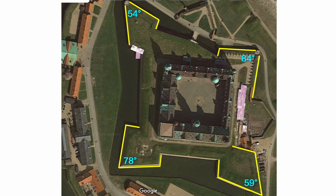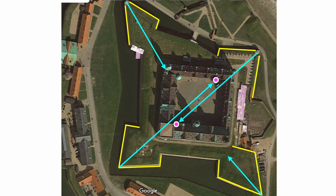Using Google Earth, we can get a better snapshot to measure the angles. The 2 original bastions are closer to square at 78 and 84 degrees, but the elongated bastions are now at 54 and 59 degrees. And like we saw at Rosenborg, dissecting the bastions through their center, or mise, they line up with tower spires on the castle.